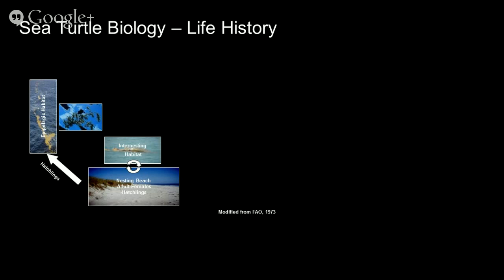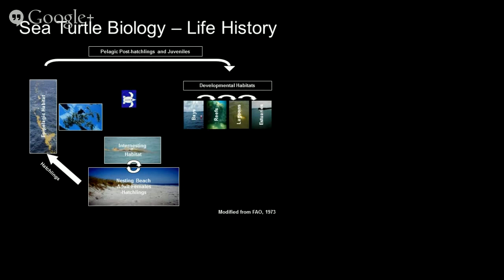There are still studies going on, trying to figure out how long these hatchlings actually spend out in the open ocean. But they'll hide under things like sargassum mats or whatever they can to stay hidden from larger predators, eating pretty much whatever they can while they're out there in the open water. When they get to be about 35 centimeters in size or so, is just about when we first start seeing them in nearshore habitat. So that's when they'll recruit, and you'll see them swimming in bays, along reefs, lagoons, estuaries, moving back and forth.